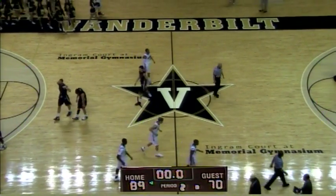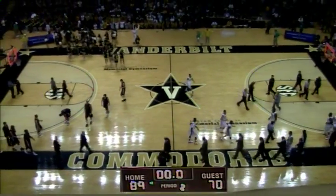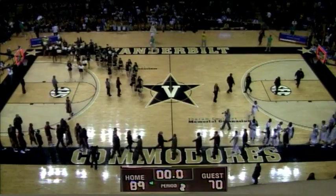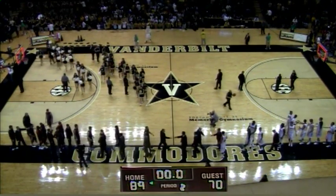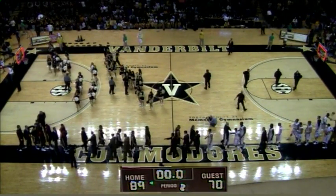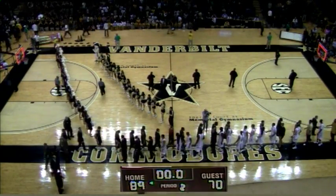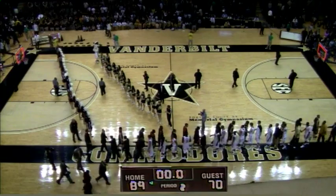Vanderbilt defeats St. Mary's by a final score of 89-70. Commodores now 14-4 on the season. St. Mary's falls to 17-3. Their 11-game winning streak comes to an end. Georgia and North Carolina, the only loss, that one on the road at Missouri.